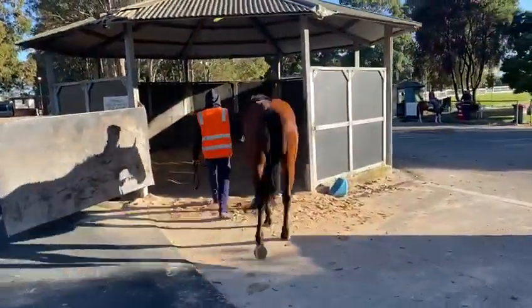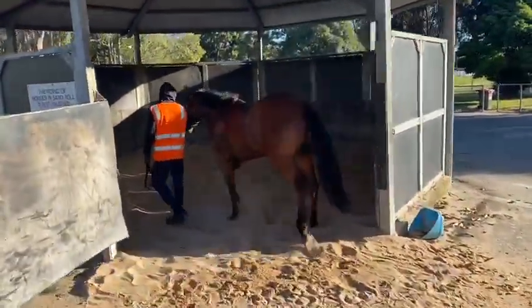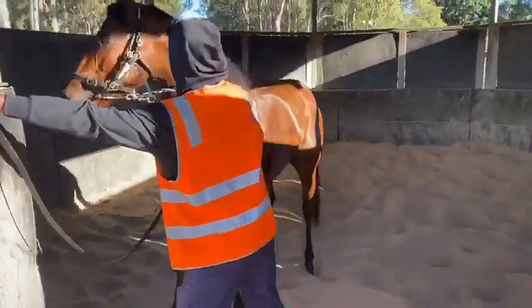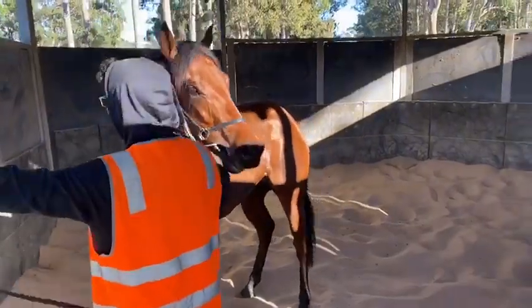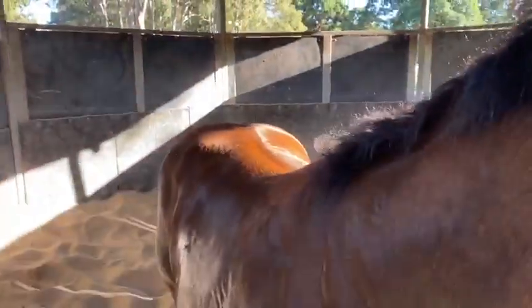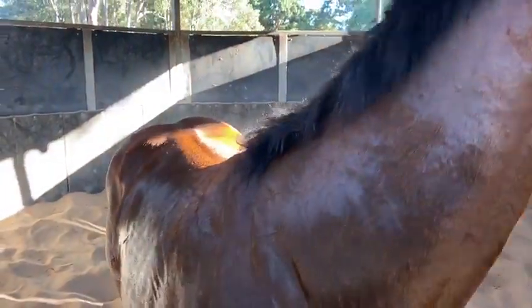That's what we like to buy. These horses that get under the radar. Not so big and strong at the sale, and then we buy them. They go for a nice spell. Look at the top line on her. The back on her like a colt.